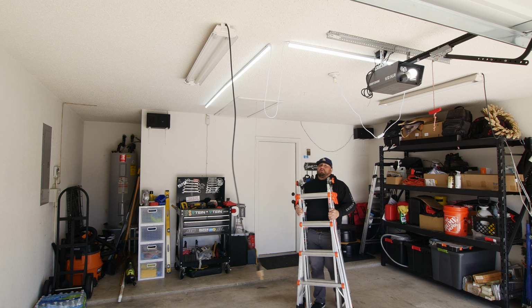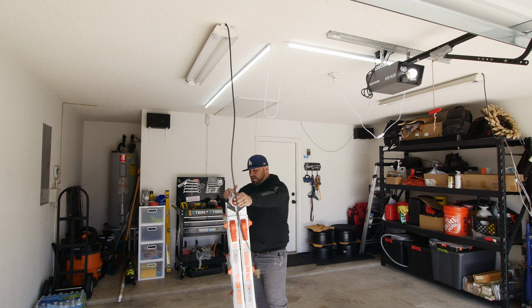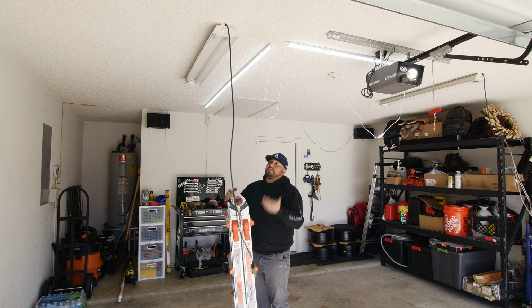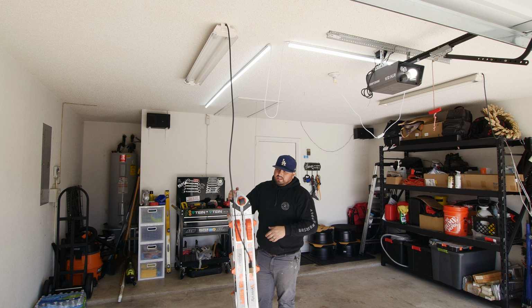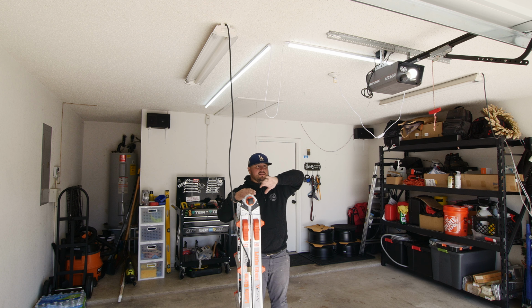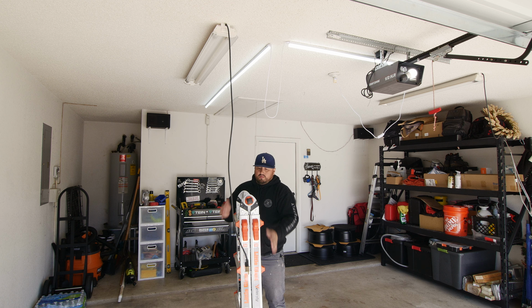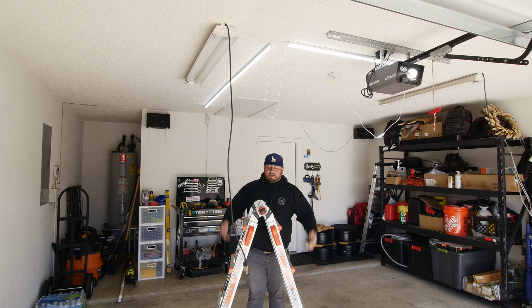I highly recommend that you pick yourself up these. They're called Little Giant ladders. They're awesome. They're very compact and they can get really big. The only downside is that they are a lot heavier than traditional ladders, but this can become an extension ladder, which is like the kind of ladder that you can extend and put on the side of a house, or it can become an A-frame ladder, which we're gonna use right now.